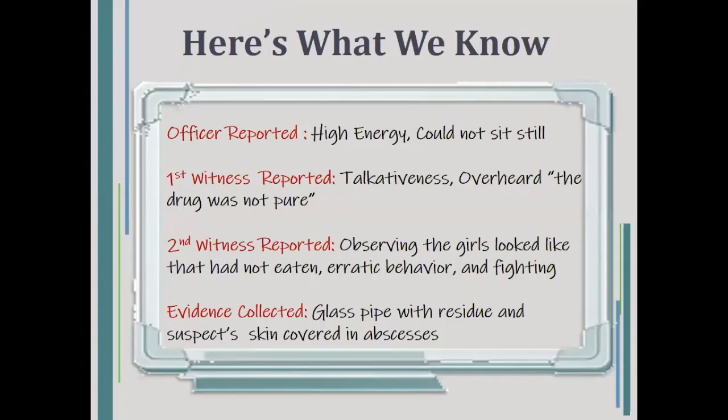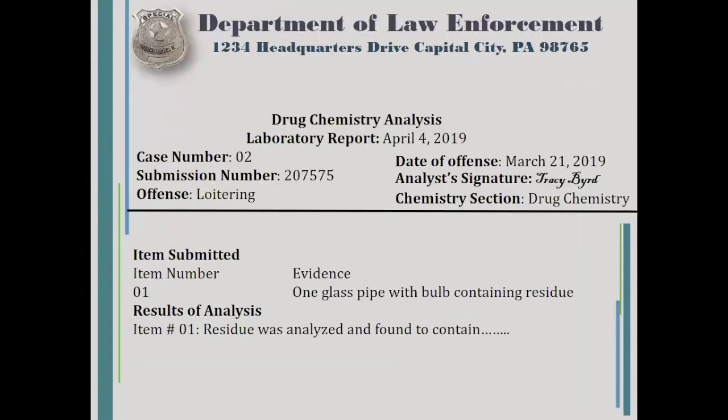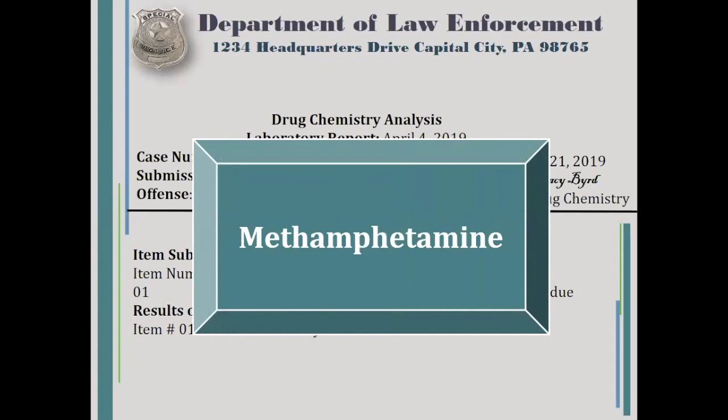All right, so here's what we know. The officer reported the high energy and they could not sit still. The first witness said they were talkative and overheard the drug was not pure. Second witness observed the girls looked like they had not eaten, the erratic behavior, and the fighting. And then the evidence that they collected was the glass pipe with the residue and the picture of the skin covered in abscesses. All right, so we analyze all of our evidence. We get the report back from the lab, and it was determined that the residue was found to contain, did you get this? Methamphetamine, right?